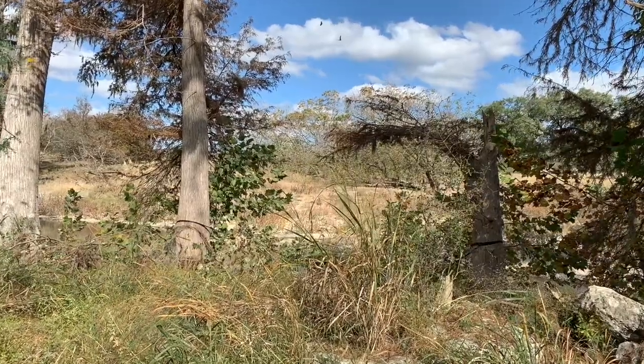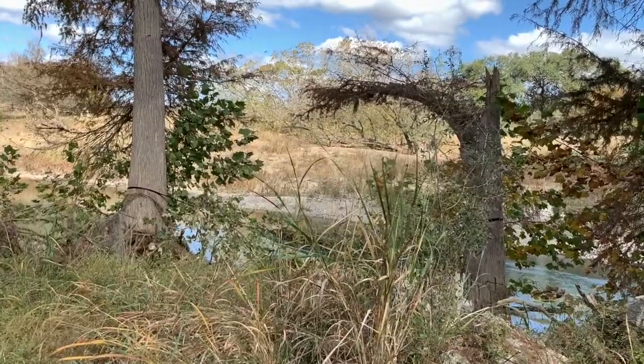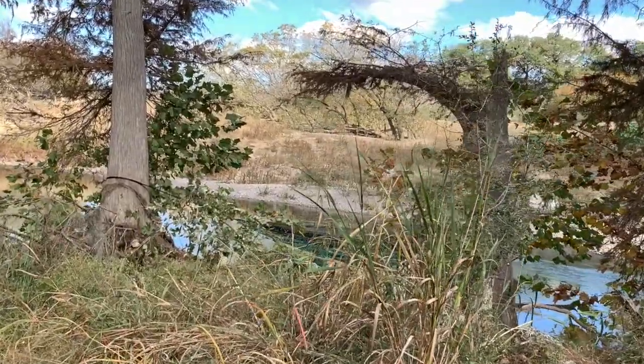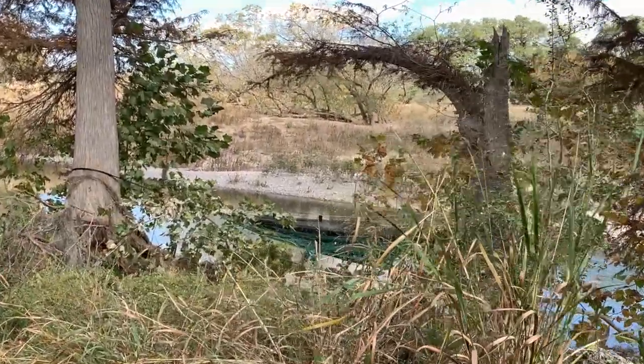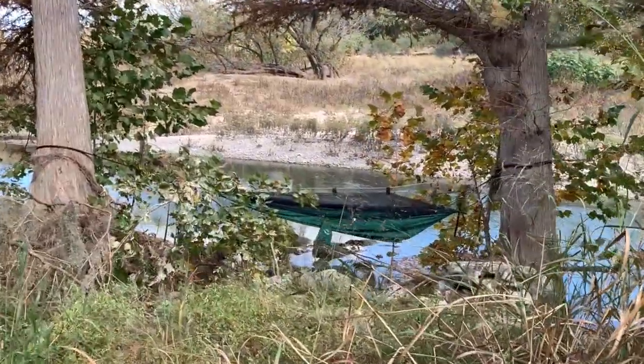This is a perfect location. I'm not easily visible. I'm close to the vultures, and I can see across the river. I can see what's happening, and wow, this is going to be great.